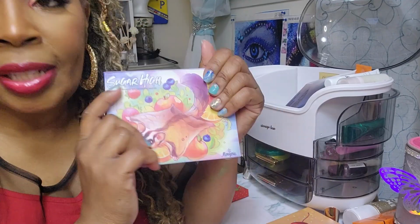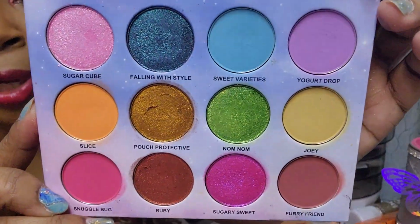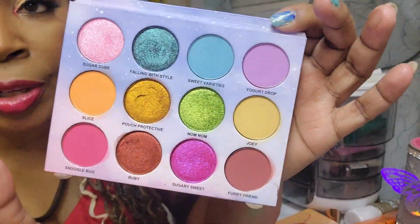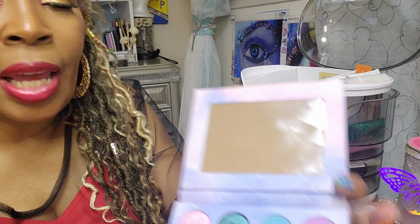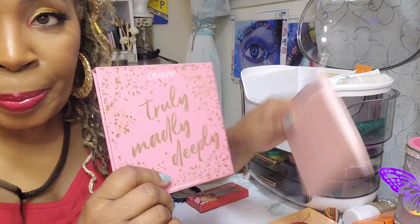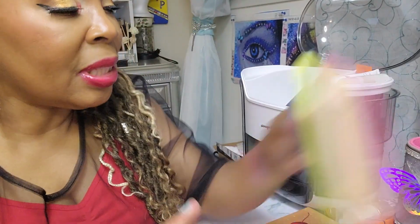Okay, Sugar High, definitely like this one. Beautiful, beautiful colors. Look at the shimmers, beautiful shimmers. And then those colors around here are so easy to blend and come out with beautiful looks. Every time I use this, I get such a pretty eye look. Yes, yes, yes, as I try them all. I love these, I had them all. Love to have them in my collection. Definitely not gonna declutter them.